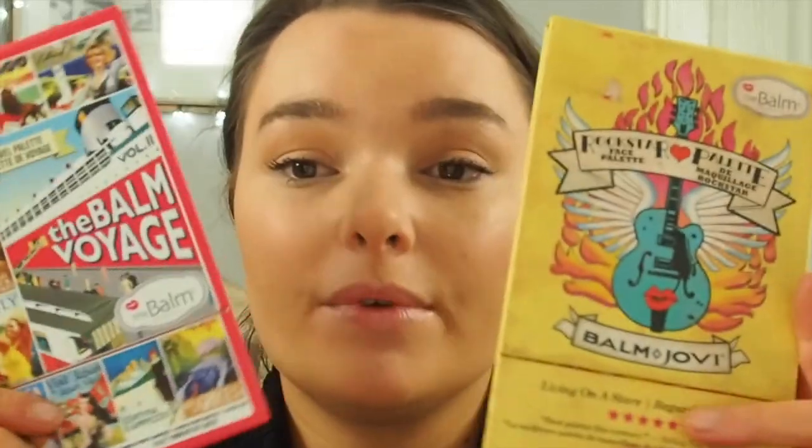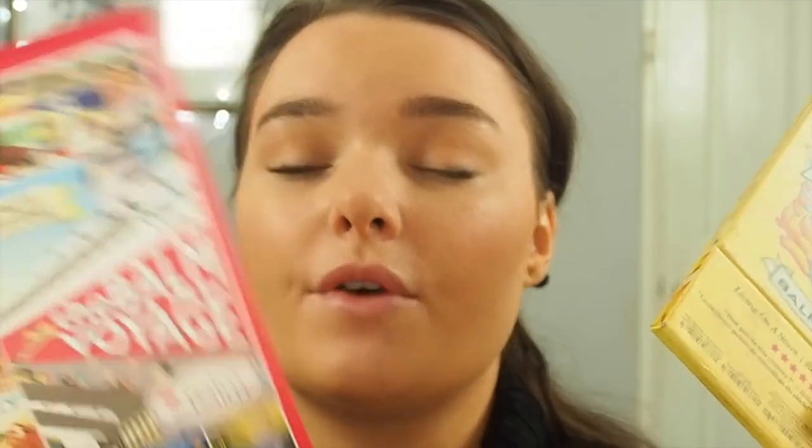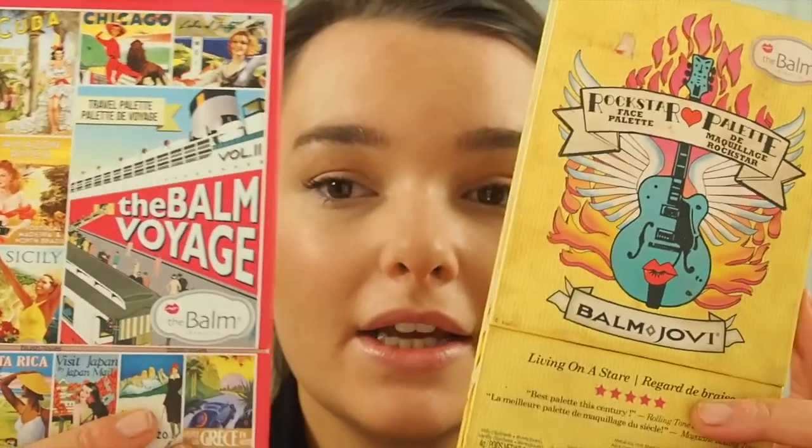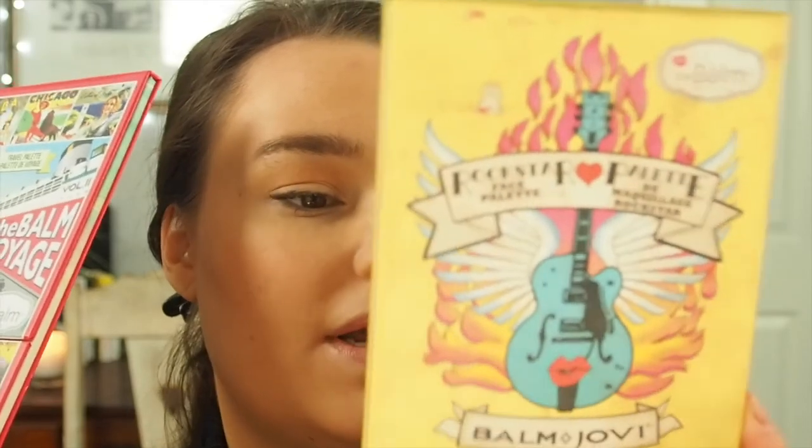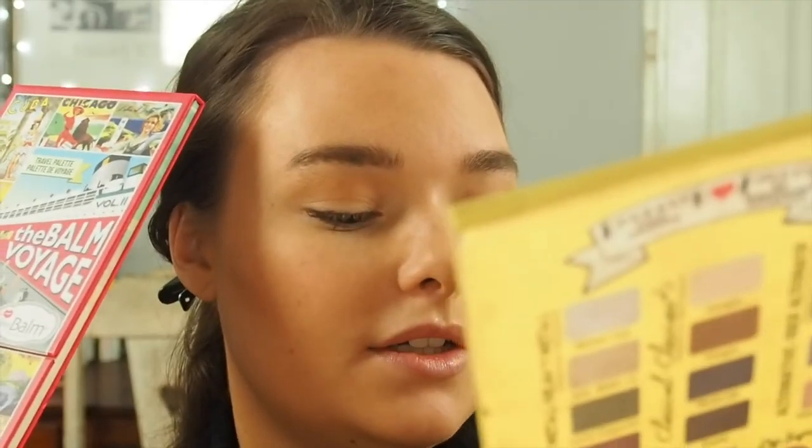So mascara, shadow's done. We can now move on to the fun part, highlighting. So I have two great palettes here that I love to travel with. They're from theBalm, so I've got my Rockstar palette and also the Voyage Volume 2 palette. I just purchased this one recently, because I'm obviously obsessed with this one. I got ages ago, which they still sell. And now theBalm's come to Target here in Australia, so it's pretty exciting. It used to just be at David Jones, but now it's in Target. It's so exciting.